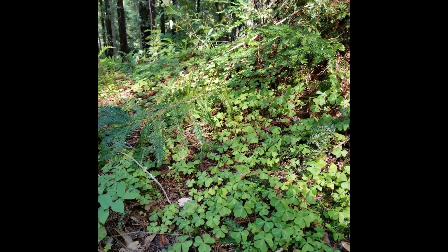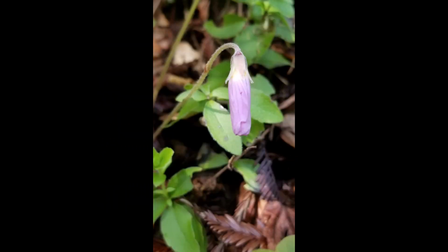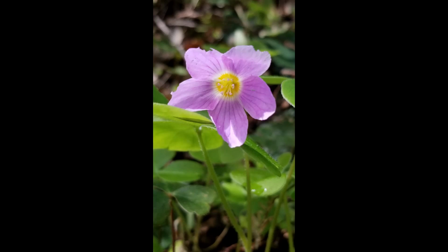This green carpet also makes lovely little flowers. Before they open, they remind me of western fairy slipper. What do they remind you of?